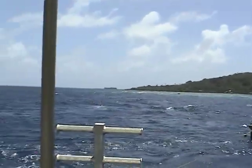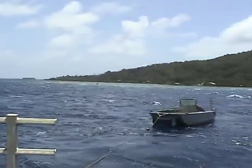I'll span back again. I don't know if these features really mean anything. It's just a nice shot. It's like some sort of church or something there. And here's the area. All right, I'm going to put the camera away and get ready for the next dive.